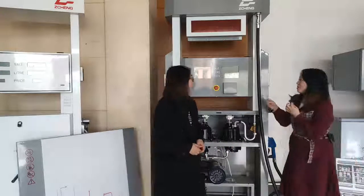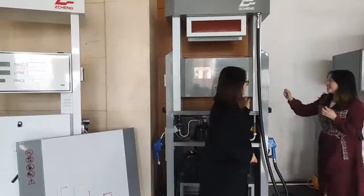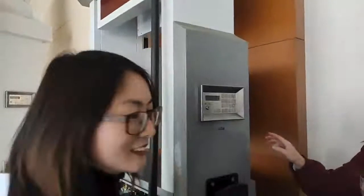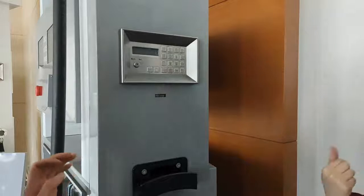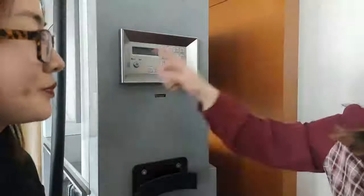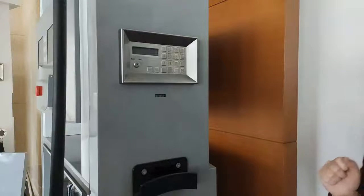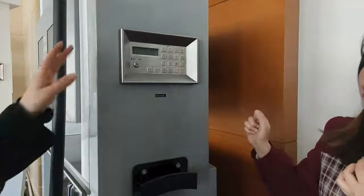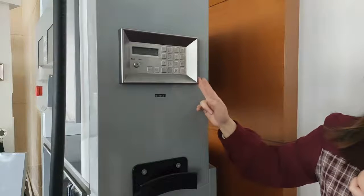Okay, Cindy, let's see the keypad on the side. What's the material of the keypad? The material is metal. If there is any other material, we also have a plastic one. And this keyboard is with color. We also have a type without color, right?